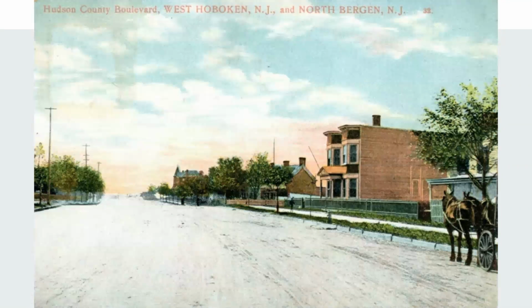Again, we're looking at Kennedy Boulevard here. It's titled Hudson County Boulevard. Remember, Kennedy Boulevard's not named for President Kennedy until after his assassination. Prior to that, it's known as Hudson County Boulevard, and even prior to that, it's known by several other names. The downtown section of Kennedy Boulevard would have been known as Weavertown Road because there was predominantly a lot of weaving industry in the southern part of town. But it's called Hudson County Boulevard, West Hoboken, New Jersey, and North Bergen, New Jersey.